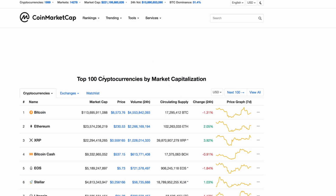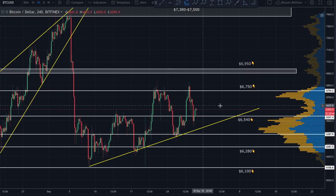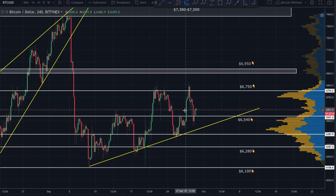We come over here, we look at our volume. Again, volume remains about 4.5 billion. That is extremely weak. Once again it tells me that market makers can push this thing any direction they want. But again, I am seeing some structure, and that is a bullish sign.